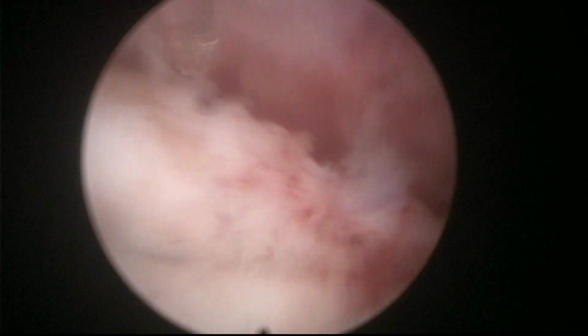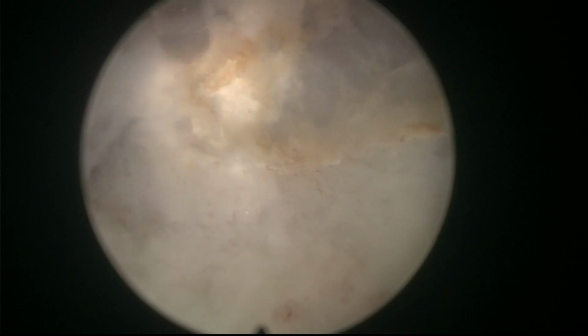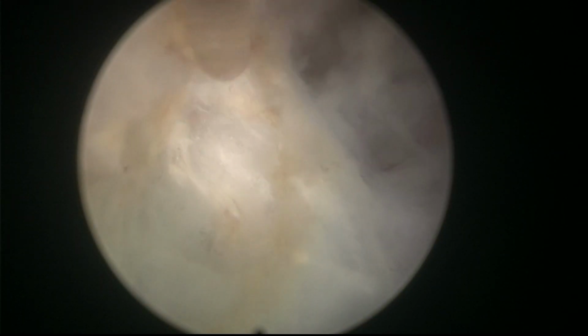Here again, look at the size of this varicose vein. Here we are coming down, trying to connect with the line of dissection. Of course, here sometimes we can find a discrepancy in the plane. That's what I call a ligament.